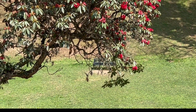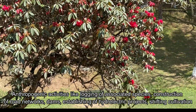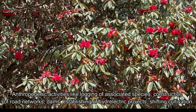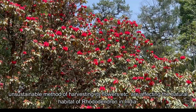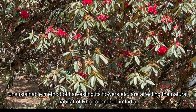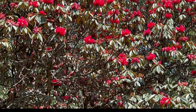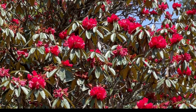Due to anthropogenic activities like logging of rhododendron-associated tree species, construction of road networks, dams, establishment of hydroelectric projects, shifting cultivation especially in the northeast, unsustainable methods of flower harvesting, etc., the natural habitat of rhododendron in the Indian Himalayan region is being affected. Though many rhododendron species are in cultivation in western countries, adequate care is not taken in its natural habitat in India, as opined by experts.